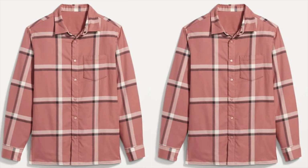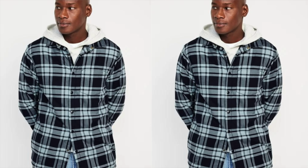It features a classic button-up front and comes in a wide range of colors. The relaxed fit ensures comfort and ease of movement, making it an excellent choice for various occasions. I'm talking anywhere from casual outings to laid-back weekends. It's soft and durable and is a great outer layer over a tee or under a heavier coat. Comfort, style, practicality, you can't go wrong with this Old Navy cozy lined shacket, and it's only going to set you back 25 bucks.